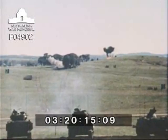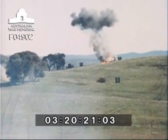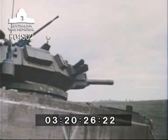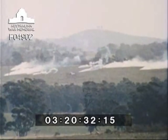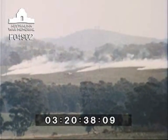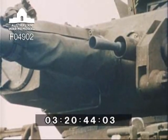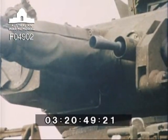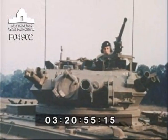The Hesh round is accurate to 1,600 meters. It may also be fired against troops and soft targets up to 6,100 meters using indirect fire techniques. Smoke screens may be generated by the base ejection smoke round. The MRV's 30 caliber coaxial machine gun produces a high volume of accurate fire to 1,500 meters. A second 30 cal is also available for use by the turret crew.